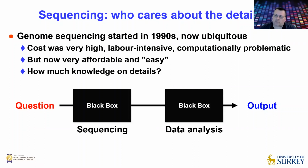And if you don't know how something works, at least the principles, how can you troubleshoot? How do you actually know whether you have good data or bad data? And that is a big problem now with genome sequencing. We had it with PCR as well. With PCR, at some point, everybody started using it, also people using it completely wrong and drawing the wrong conclusions. And that's the downside of disruptive technology. Everybody gets their hands on it.